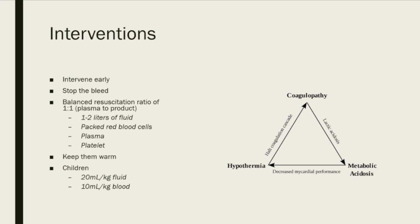Right. In terms of munchkins, we're going to do 20 milliliters per kilogram of fluid for their boluses. And then when we move to blood, and this is saying that the child is healthy and does not have an underlying heart condition. It's very important for me to mention. Then we're going to do 10 milliliters per kilogram of blood. Those numbers do change if the patient has an underlying cardiac condition.